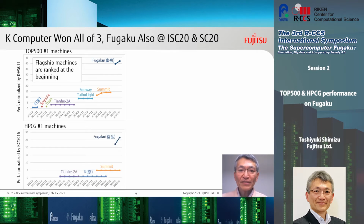This graph shows the history of the HPCG benchmark. The HPCG ranking started in June 2014, and only 4 machines have been in first place. Tianhe took first place at the beginning. After that, K-computer took first place through benchmark tuning, even though K-computer is 3 generations older than Tianhe. Since then, Summit improved its performance, and then Fugaku demonstrated over 5-fold improvement.